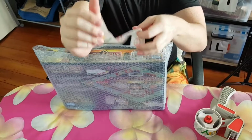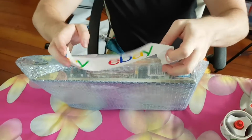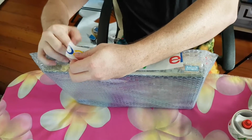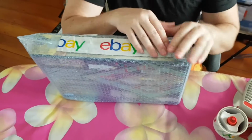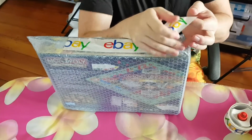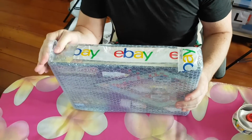I hate it when tape does this. So from here we just fold these over like so, and then we tape down like so. Yes, I'm probably making this look more difficult than it is, but obviously I'm one man. Just tape the corners as well so it's all completely protected. So there, like so. It doesn't have to look pretty.